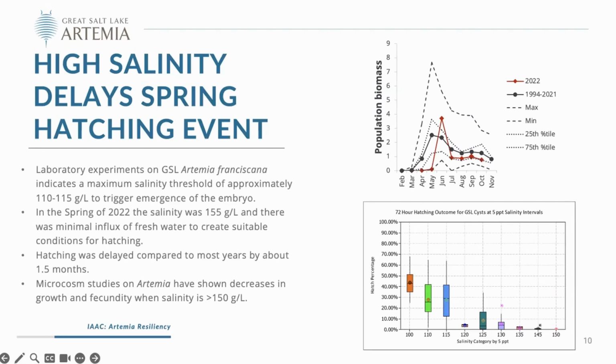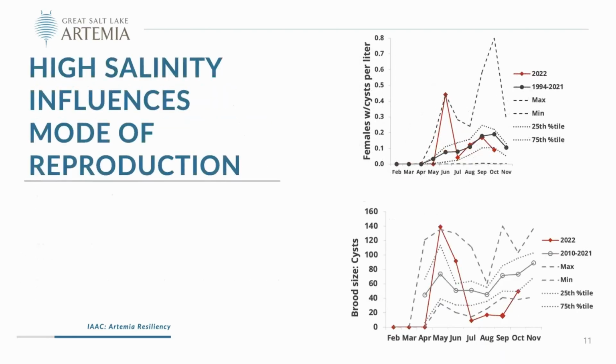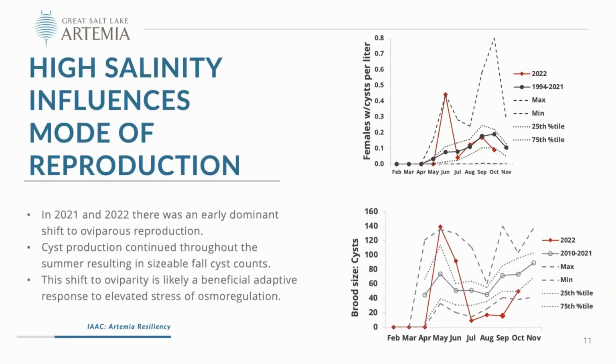And based on some of our work on hatching, which indicates that anything above 110 to 115, we're not getting any emergence or hatching. And so it was not surprising during that time period that we had some delays until the incoming water had provided at least some pockets of lower salinity water. The other thing that changed with that high salinity is we saw an earlier shift to oviparous reproduction.